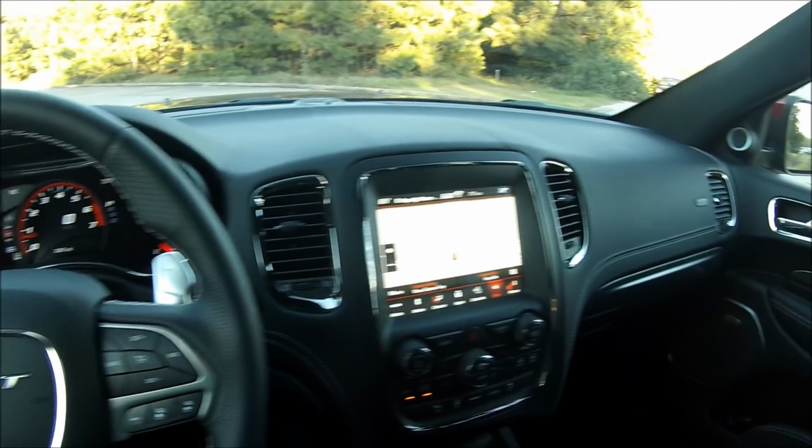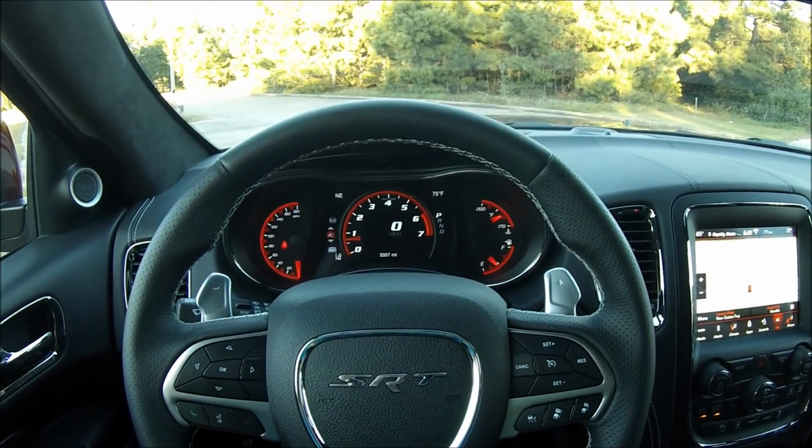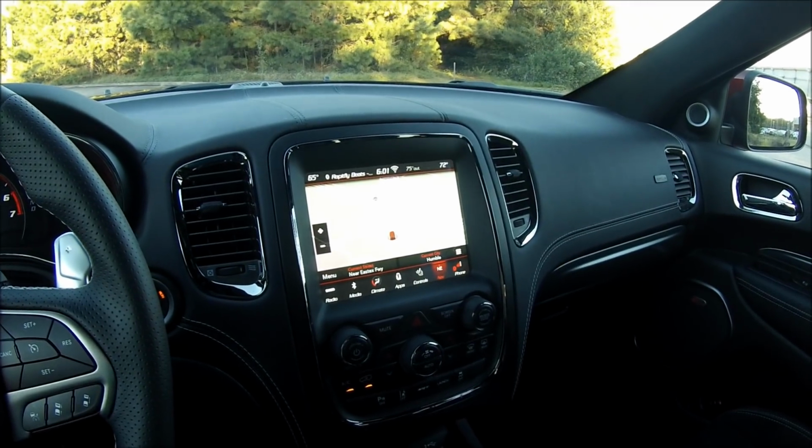Alrighty, so we got ourselves all settled down and comfy in here, so let's talk about this interior. And like I was saying before, the interior of the SRT Durango is unique in its own way.